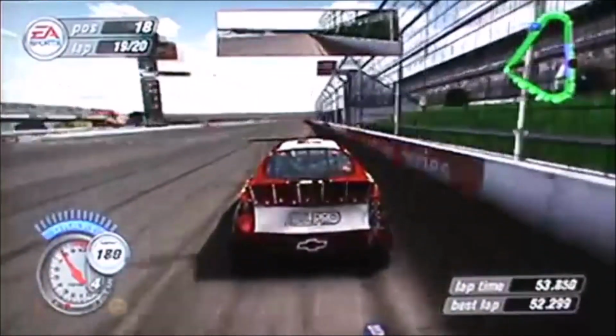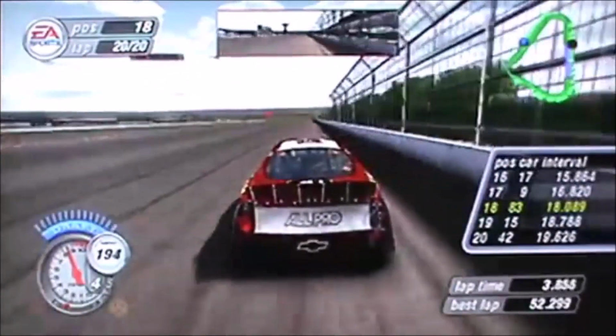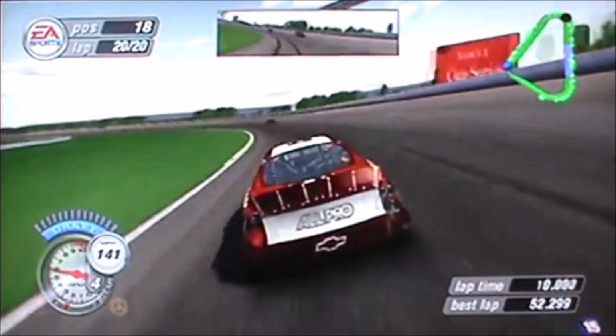All right, taking the white flag now, 1 to go. I don't know if I can catch Bailey in time. I kind of messed up 3. But he's like a second back, and we have a little time to catch him in this last lap. Plenty of time, but I don't think it's going to be enough time.